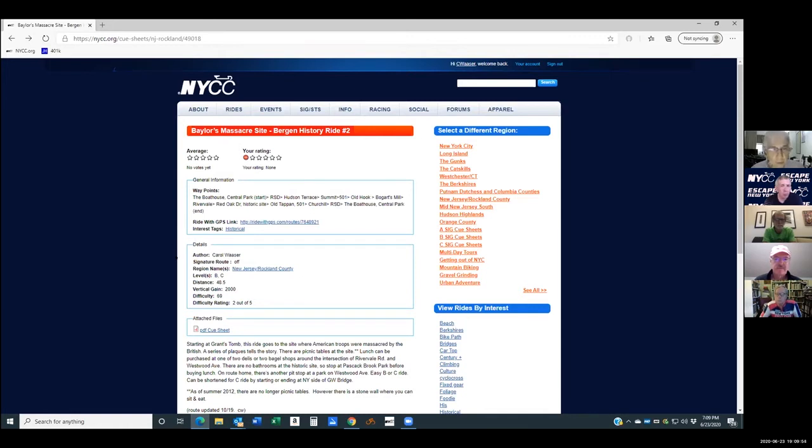So then down below we have details, the author, this is why I'm familiar with this ride, the name of the region, levels. We try to label our rides as to appropriateness for C, B, or A riders. So this particular ride is labeled B or C. And it doesn't mean that A riders can't do it. It just means that it's going to be very easy for A riders, and there may not be a lot of opportunity for rotating pace lines.